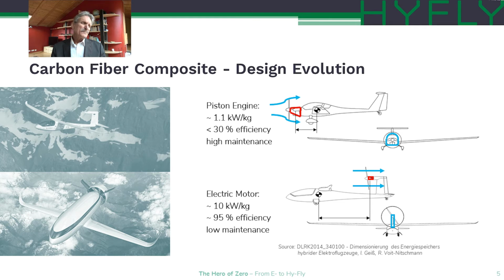But are there not any drawbacks? Unfortunately, there are. First, batteries are heavy and have a low specific energy. 1 kilogram of kerosene has 50 times more energy content than 1 kilogram of a modern lithium battery. The price of batteries is still quite high, even if it is decreasing. Charging batteries takes at least 3 to 4 hours.